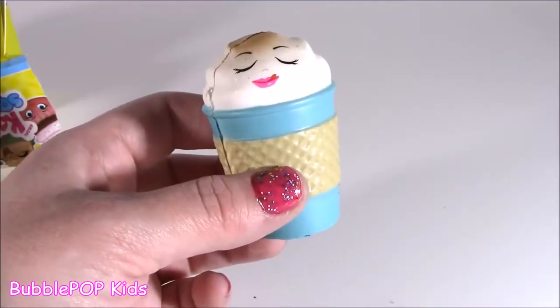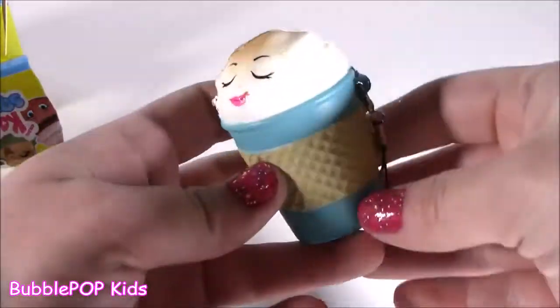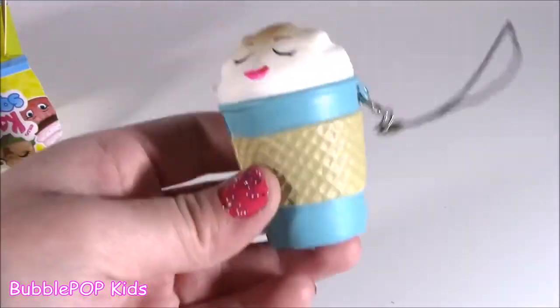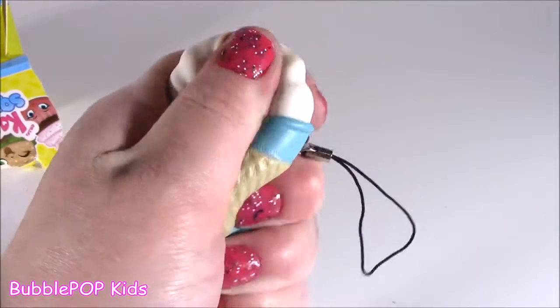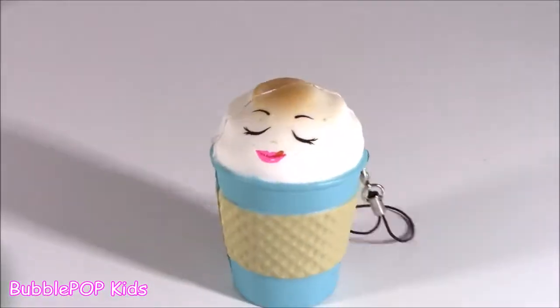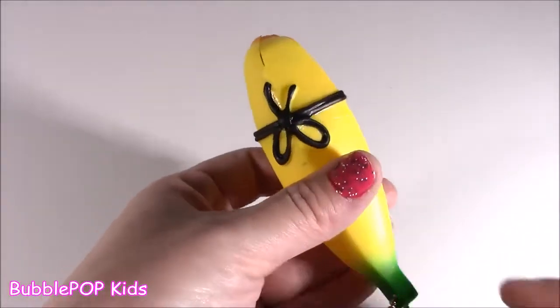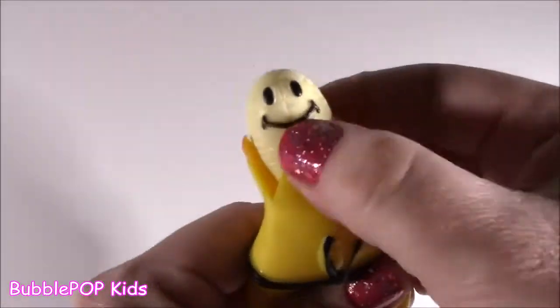And there is no way I'm chopping this little cutie up. I can't. She is too, too cute. I am hanging it from a cell phone today. So, no choppy here. Let's chop something else. Move along. Sorry guys, I didn't chop up the last one, but I'm definitely chopping up this squeezy little banana. Look at this thing. So cute.